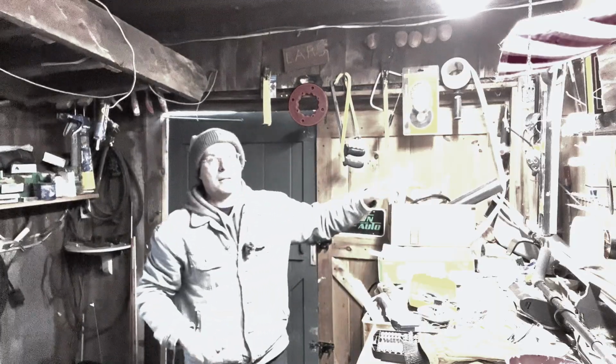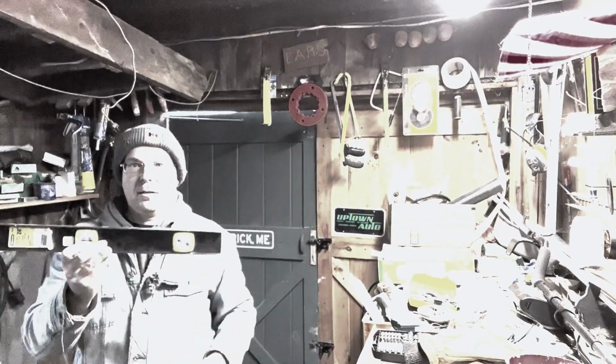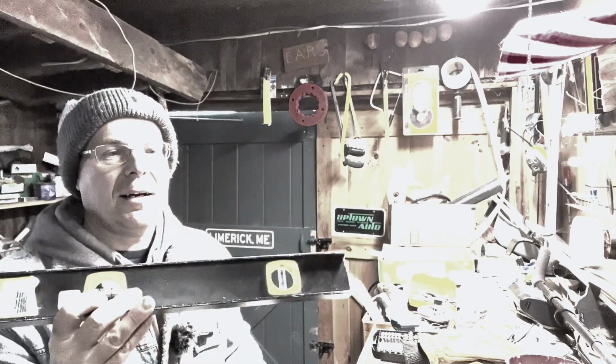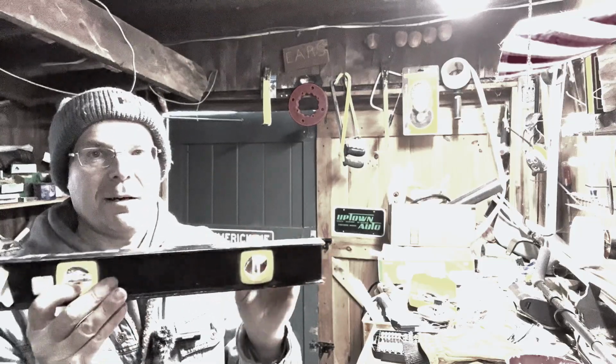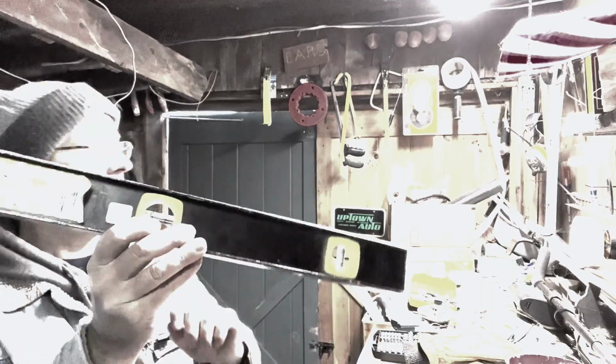Different nail pullers. You're gonna need a few levels. I have 4-foot levels, torpedo levels, 2-foot levels. I like the metal ones better. The plastic ones, they warp a little bit. The metal ones, yeah, you can ding them up, but I like the old school Stanley metal ones.